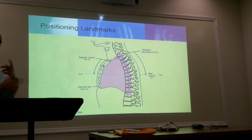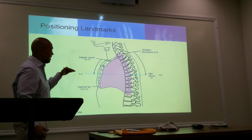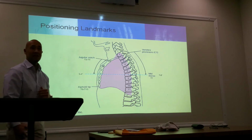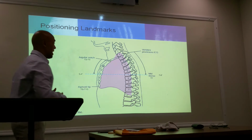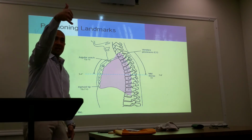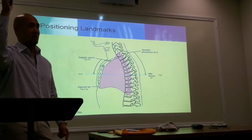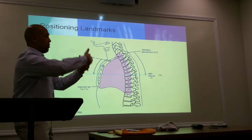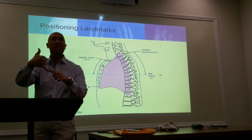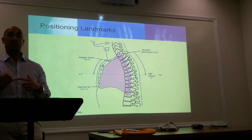Now, we'll talk about this again later on: how do I find T7 by palpating those bony landmarks? Well, the first one here is if you're doing PA and you're feeling for the vertebral prominence, you put your thumb on the prominence and extend your fingers like so. Okay, this is shaka. So you put your thumb on the vertebral prominence and you extend it, and the distance from your thumb to your pinky on an average size hand is about 6 to 7 inches.